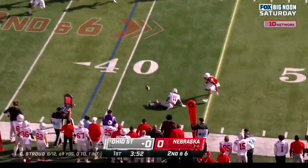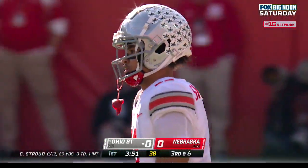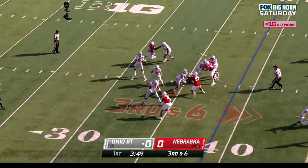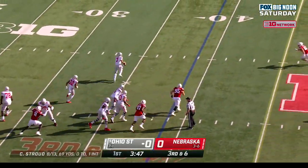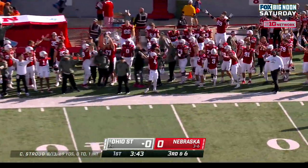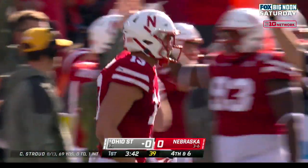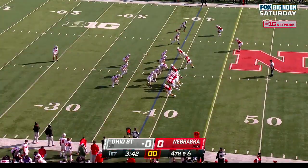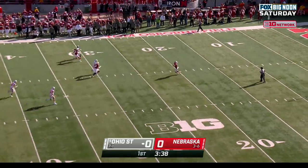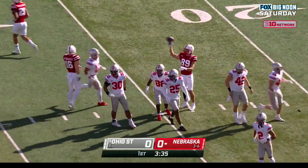Stroud, quick throw. Smith and Jigba, that one thrown at his feet, incomplete. Buckeyes, 3 of 4 on third downs to start this game. Smith and Jigba has been the major target. Stroud bounces out of the pocket, squares his shoulders, and just whizzes it out of play. Once again, the Cornhuskers prepared. Mirko drives it, end over end kick. And it's fair caught at the 24.